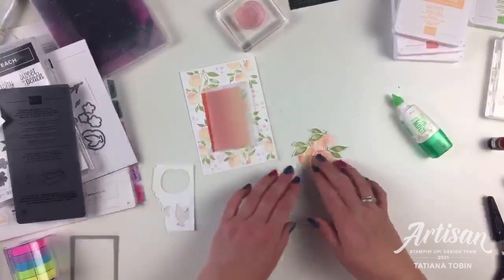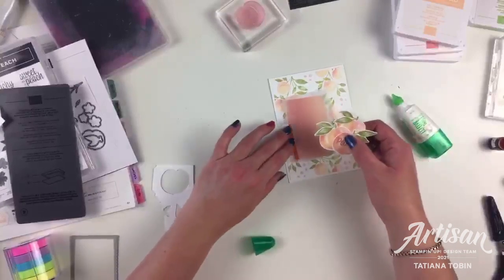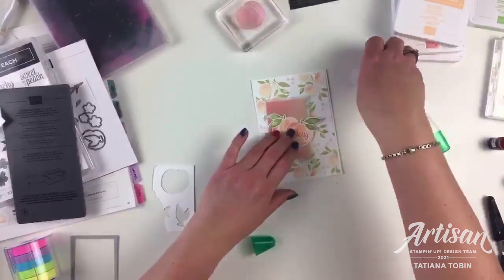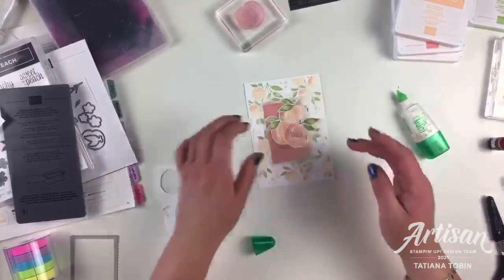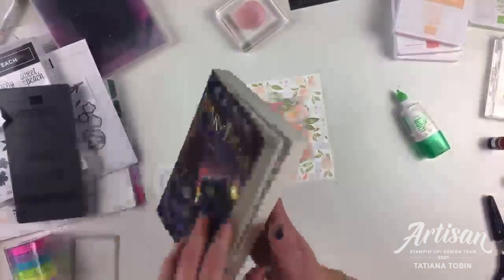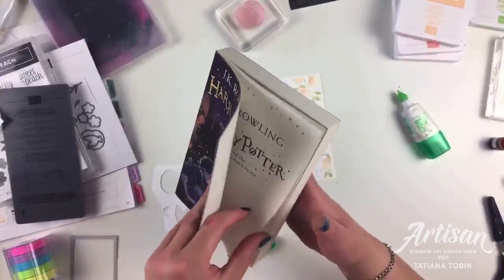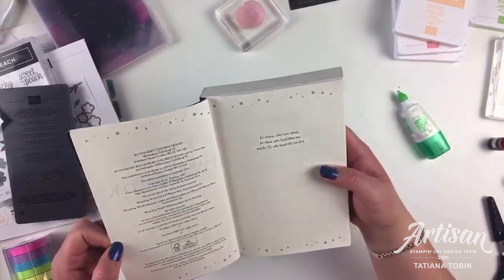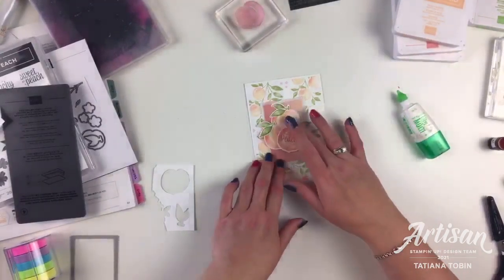So we've got a group of peaches. Have a peachy day. Wait, is it on the first page or the last page? I'll just bring the book here. It's definitely not on the first page, it's on the page with all the tiny writing. Excuse us for a second while we look up when Harry Potter was first published. There we go, it's on that page. Copyright J.K. Rowling, 1997. Yeah, before you were even thought of.